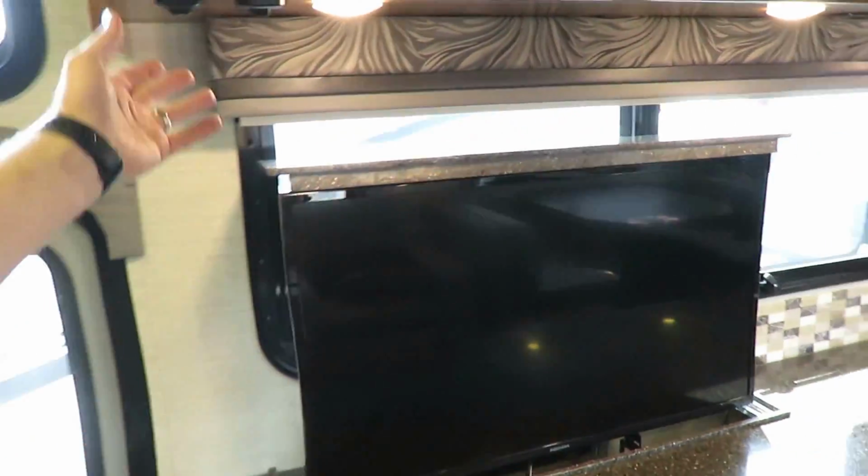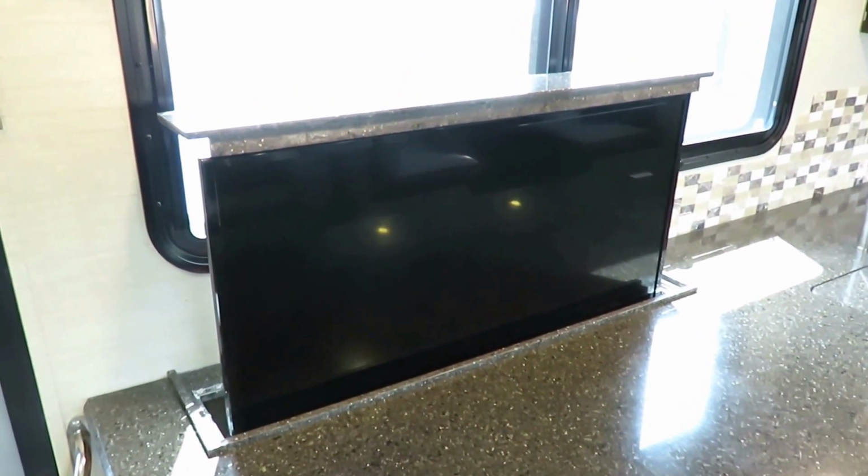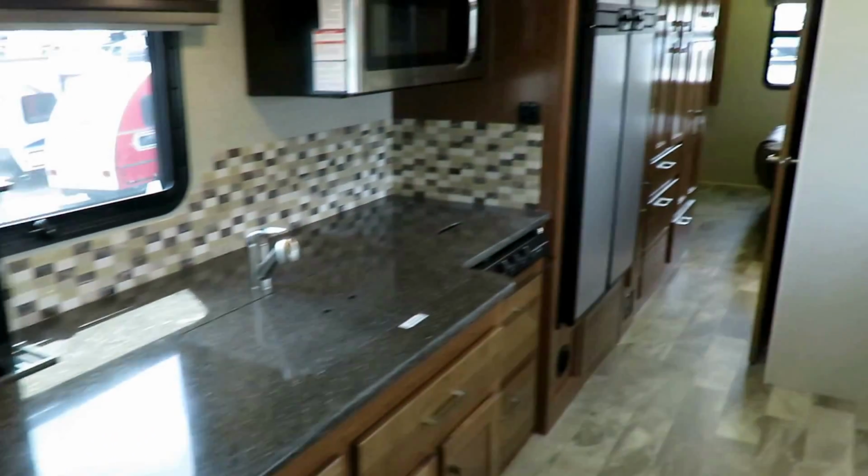That's a power up-down TV, and when you're done with her, away she goes. And if you notice, these are Insignia TVs inside and outside. Pretty sharp stuff. The same kind of stuff you put in your house, basically.